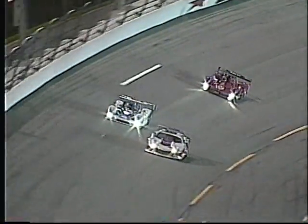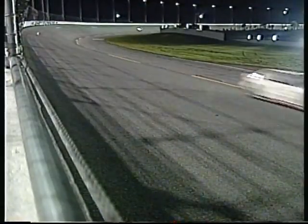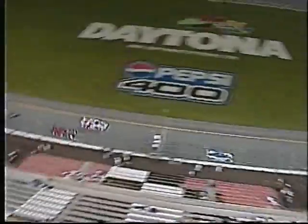Now this is a pushrod V8 against that quad overhead cam Ferrari V12. The cars are equalized through the use of air restrictors. And with more on that, here's Sandy Hank.